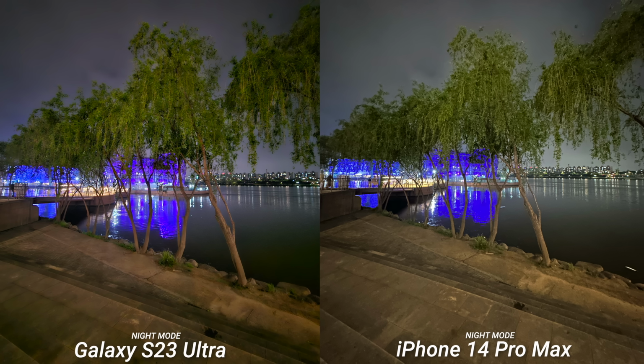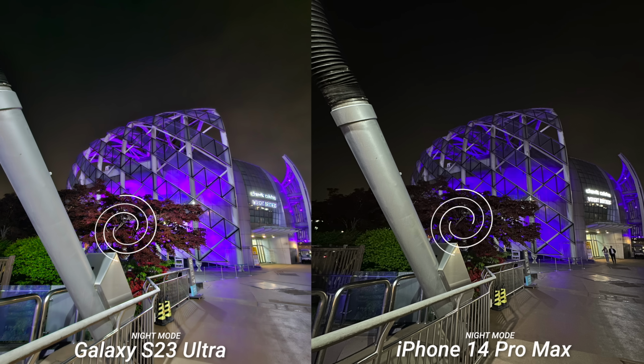But even in its current state, there are plenty of good things about the processing on the S23 Ultra, especially on the shadow detail side of things. Look at this one, the tree is pretty much lost on the iPhone 14 Pro Max, but on the Galaxy S23 Ultra, the color is even retained on that tree with plenty of detail.